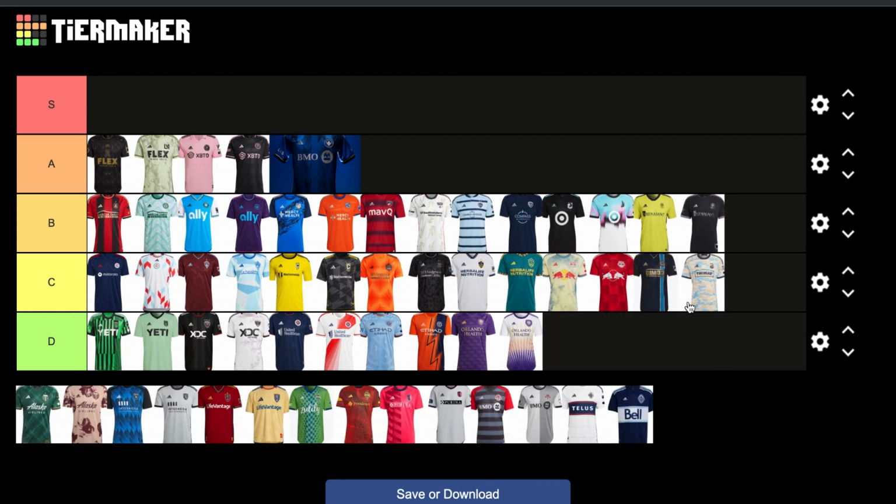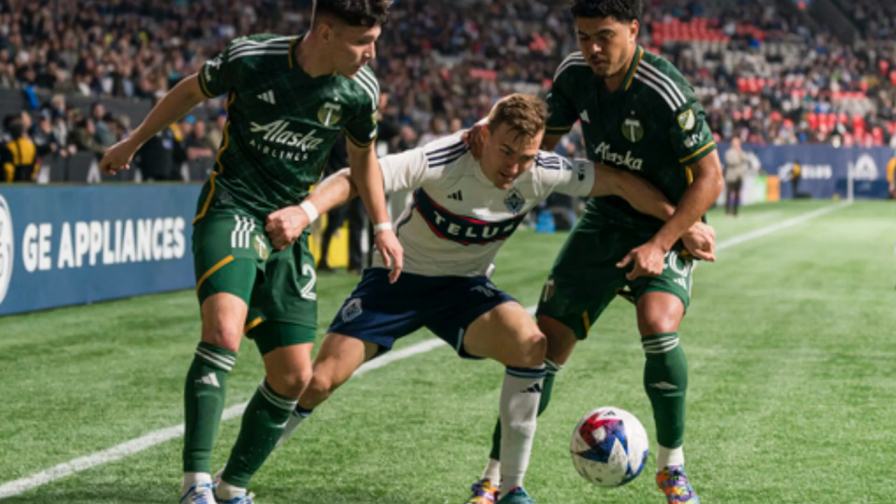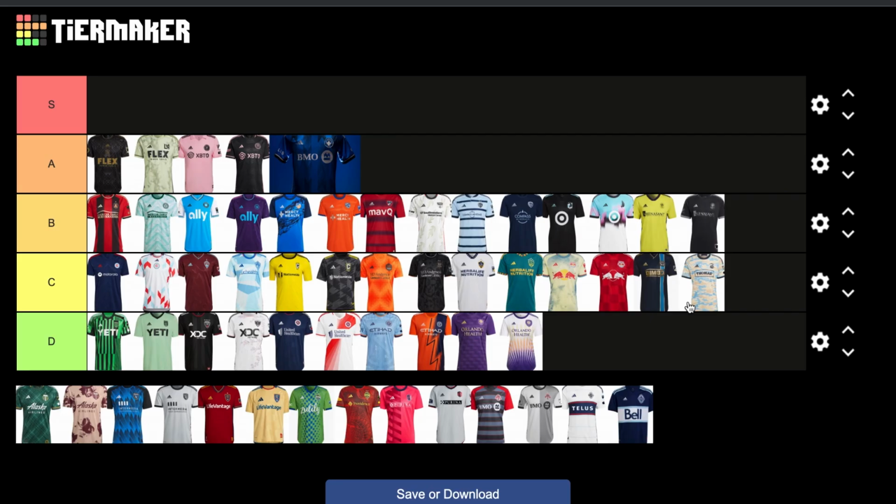Moving on. We got Portland Timbers. Now I think these are pretty decent jerseys. It's not easy to pull off a green jersey, so I really commend them for doing it right. And the away kit is also very unique, very cool. A color we haven't seen so far, and a design we also haven't seen so far. So Adidas did their thing on this one. We're going to put this in our A tier.